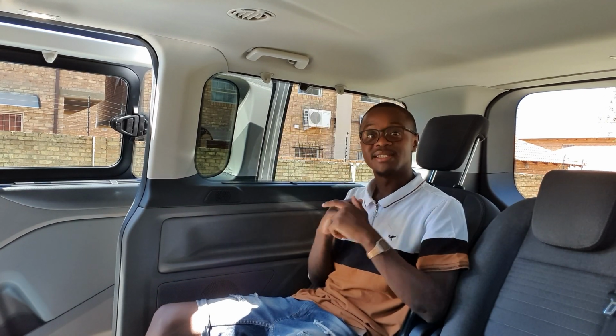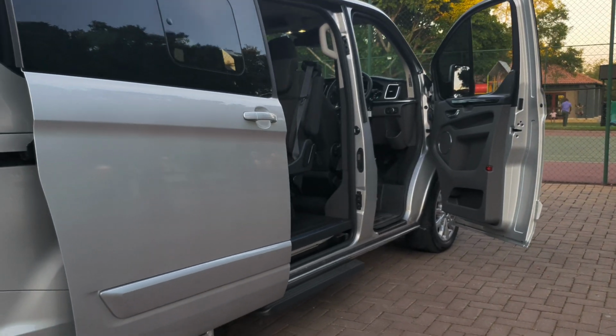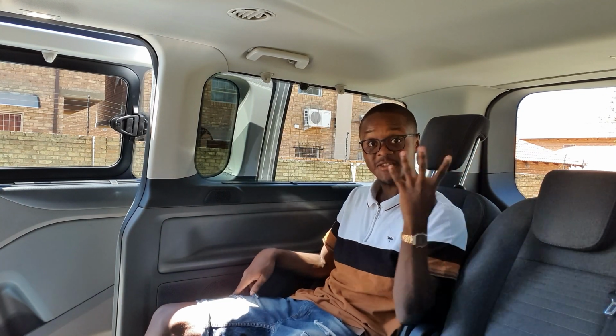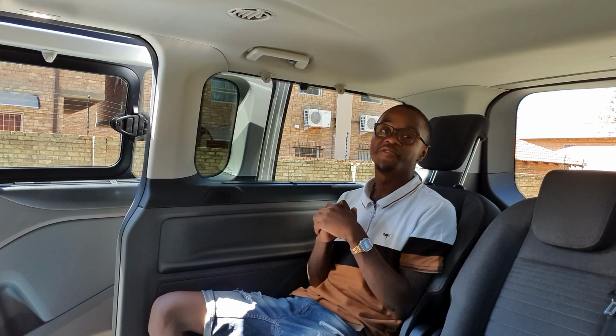Okay, so now this vehicle has a 10 speaker sound system. There are 4 speakers in front, 2 here, 1, 2, same on the other side, so that's 4. Then 4 here at the back, so that's 8. And then on the roof over here at the top, there are 2 more speakers, so that makes an overall 10 speaker sound system. The sound system of this vehicle is very good.